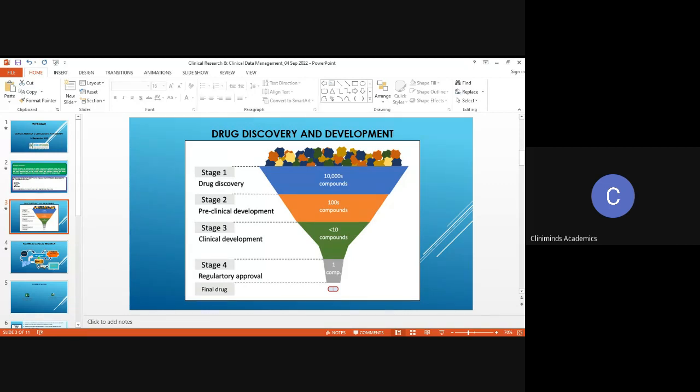So phase two clinical trials we conduct on patients, and the main objective of phase two clinical trial is to check the efficacy. Along with efficacy, the safety data obviously will be monitored. The sample size or the number of subjects is 100 to 300, or we can say it is in few hundreds. Then we come to the phase three clinical trials.